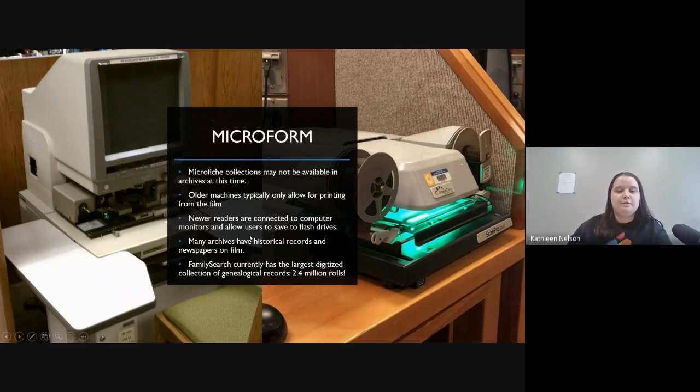Okay, so I'll keep going, but I can stop at any time as well. I also like to talk about the microform. A lot of archives still use this to an extent. They may not be available at this time due to current health conditions, but they are still around. And older machines typically only allow for printing, but the newer machines, as you can see on the right, will be connected to a computer monitor, and you are able to save to a flash drive or save it as a PDF or a JPEG file, and you can email it to yourself as well.